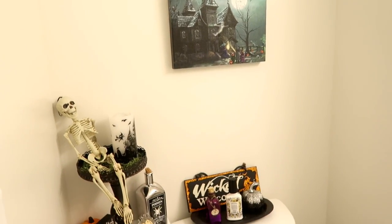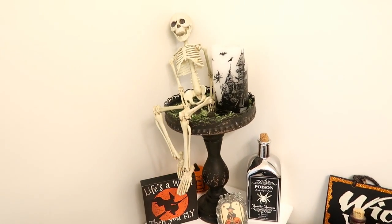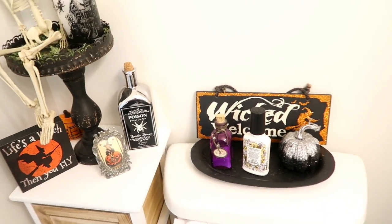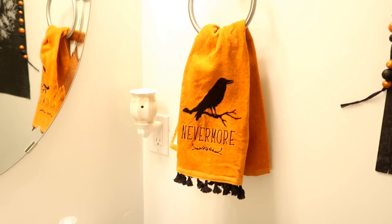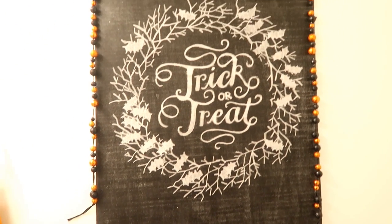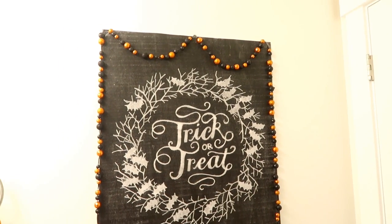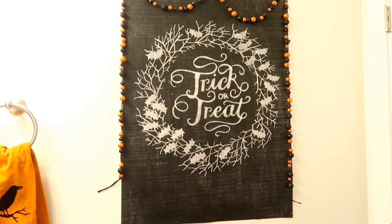Next, let's go into the bathroom here off of the mudroom. I decorated this bathroom a little bit more than the other one upstairs. I had some fun with it. And then the sign above the toilet, there is a button you can press and it makes sounds and it lights up. I think that's adorable. And this Nevermore towel was also a birthday gift from some friends. They're so sweet. And then do you guys remember from all the other house tours these Halloween posters? Well, I put one up here behind the door, so when they shut the door, they get a fun little Halloween treat.